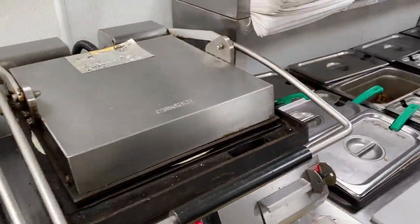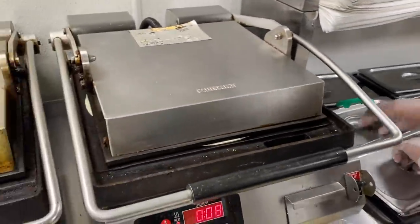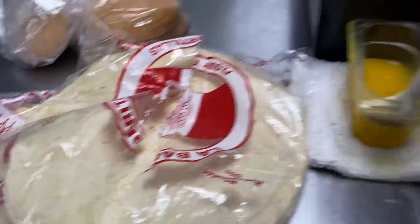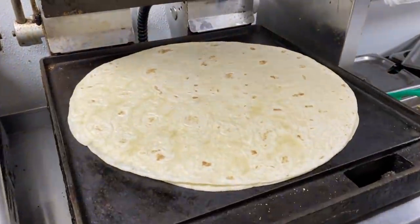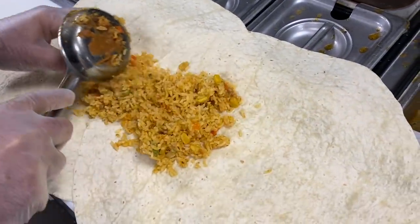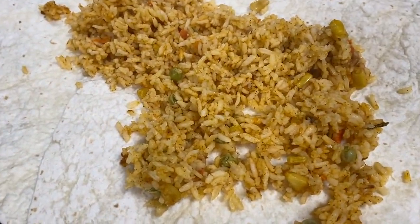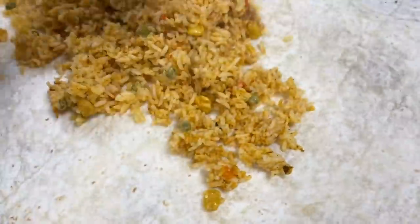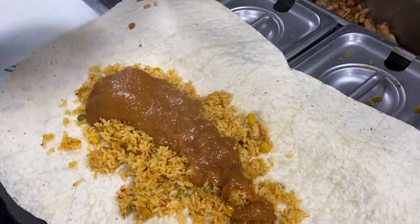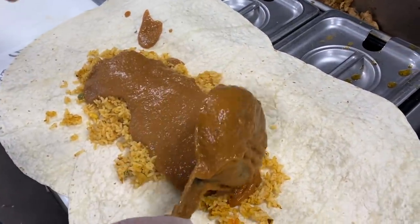All right, you guys, so they're starting to make the El Jefe, heating up their tortillas. These are massive, massive tortillas. They're gonna use two of them. There you go. Start with the Mexican rice. Awesome. Oh, that looks so good. Look at all that flavoring. Some nice fresh peas and carrots in there. Some beans. Fresh refried beans.